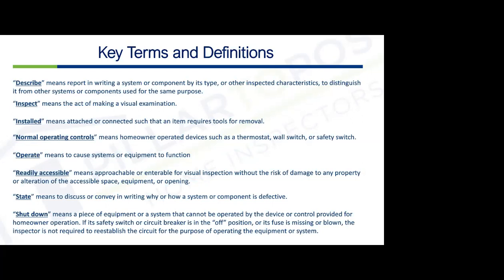Fun fact, public knowledge, public record, you can go on the home inspector license board and you can look at every home inspector that's ever been reported for anything ever. Yes, by their license number. So feel free to go look me up.